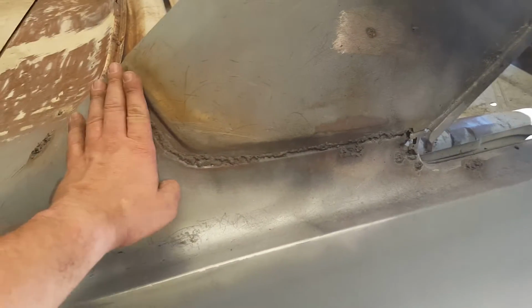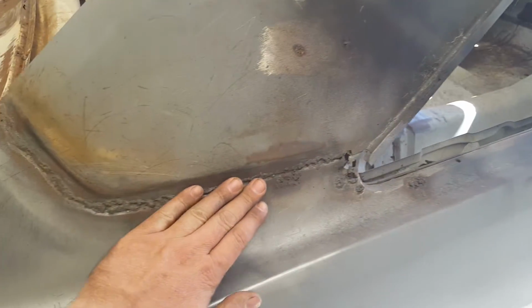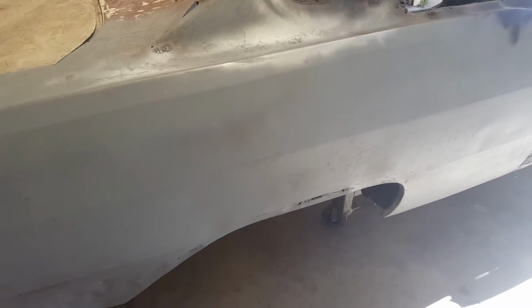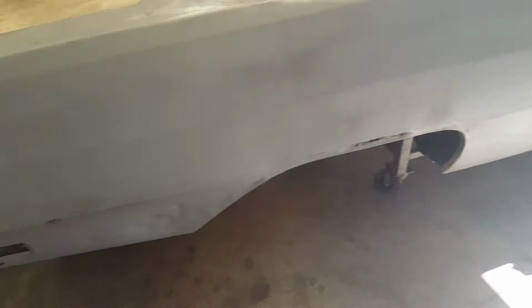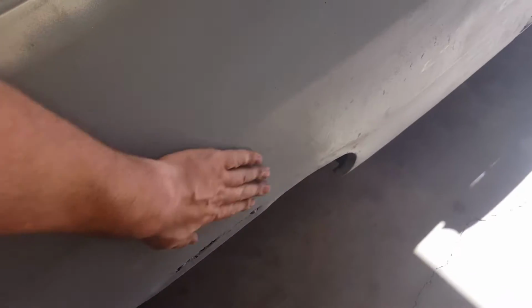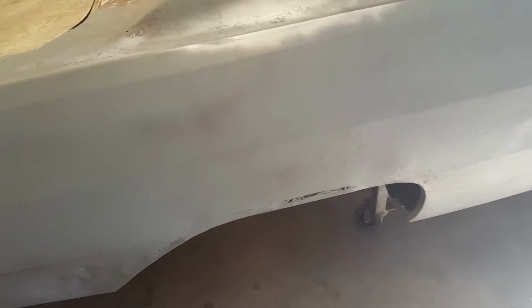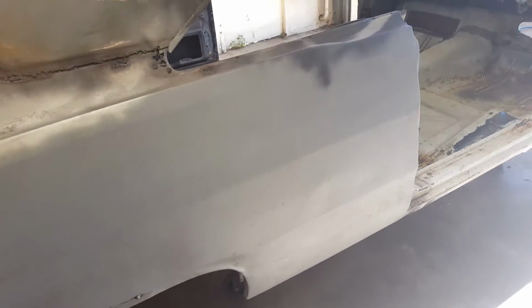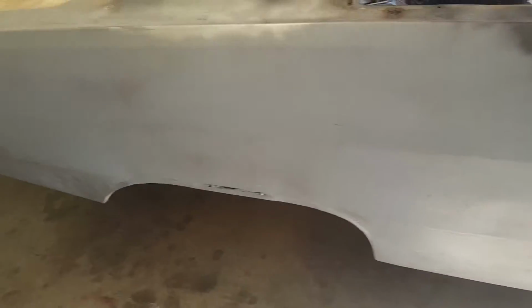All the lead's been taken out of the car, because I was initially going to replace this quarter panel as well, but I decided I'm just going to replace the lower quarter section there and try and fix, there's a low spot over the wheel arch, and fix the lip. So there's a bit of bodywork that needs to be done to this quarter panel.